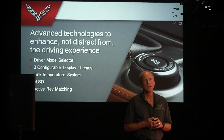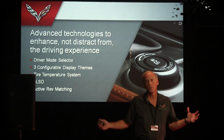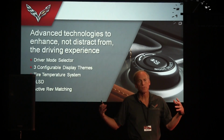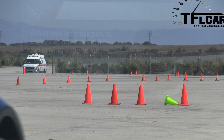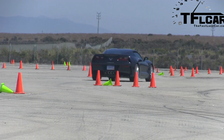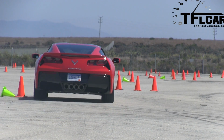When you talk about technology, there's a huge number of automotive technologies coming in throughout the world, and many of them are designed to take over the driving experience from the driver. We focused on technologies that enhance the driving experience. So we don't have a lot of nanny features that do the work for you. We didn't want to put cost or math in the vehicle for those. So it's a little different philosophy.